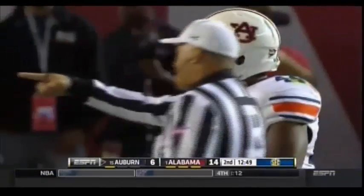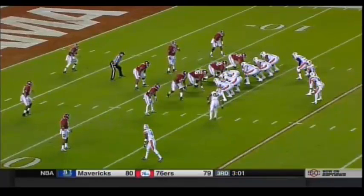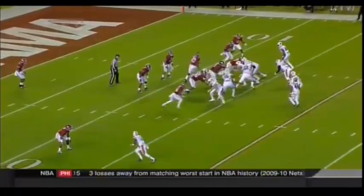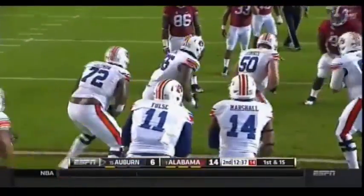Meanwhile, on the Auburn sideline, they are now wrapping the lower right leg of Duke Williams. He's been bothered by injuries. They said he might not be 100% tonight, though, as we caution, even 80% of Duke is pretty darn good. Yeah, he's really a very good player, but Alabama picking up some much-needed help with these penalties.